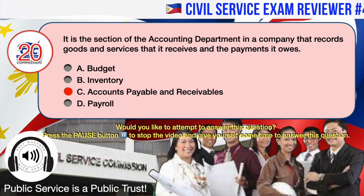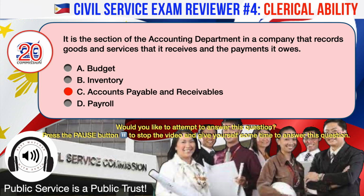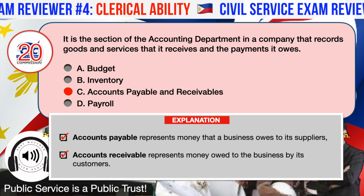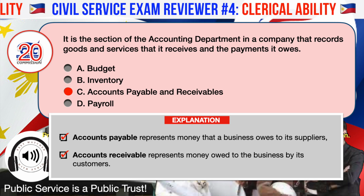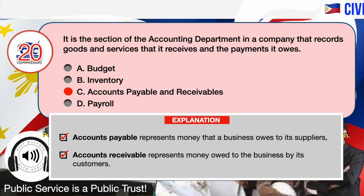Accounts payables and accounts receivable are typically handled by the same section under the accounting department of many companies. But what is the difference between accounts receivable and accounts payable? Put simply, accounts payable and accounts receivable are two sides of the same coin. Whereas accounts payable represents money that a business owes to its suppliers, accounts receivable represents money owed to the business by its customers.